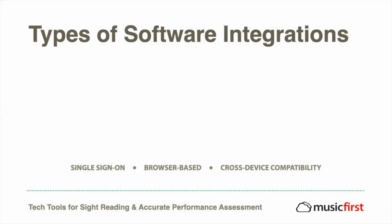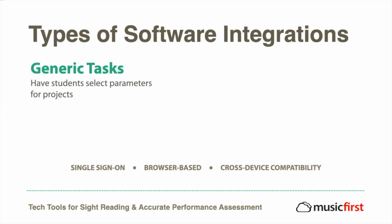We have four different types of software integrations, which are important. The first type is called a generic task. This is great. In Practice First, let's say that you want your students to just go in and choose any piece that they want to submit for assessment. We have a generic assignment. It's one button click for you. It makes it really easy. So if you're a choir, you say, hey, I'd like you to go in, find a Christmas carol that you would like to sing and submit for assessment, and let the kids choose it. That way you don't have to create multiple assignments.